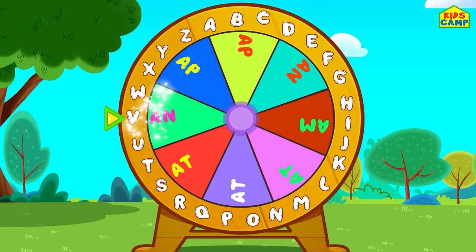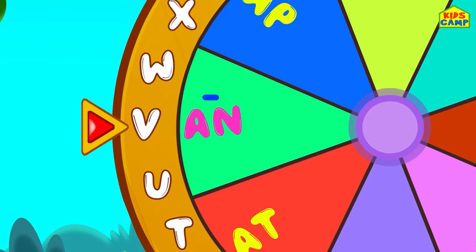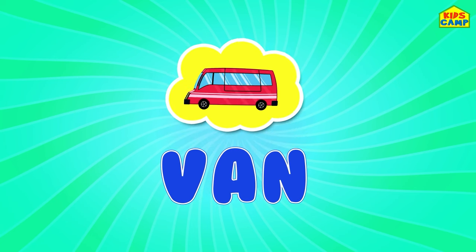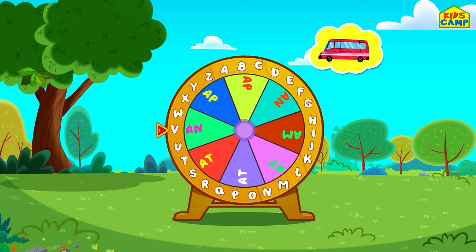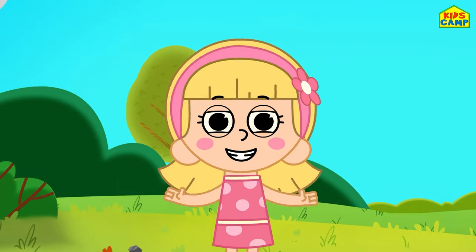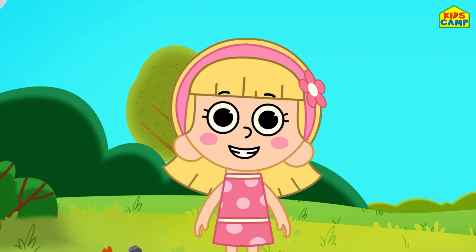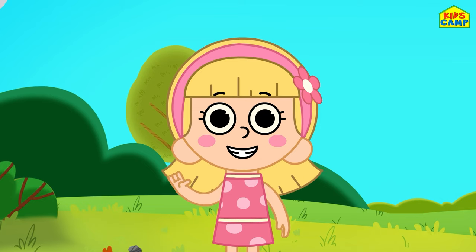It is a van! V-A-N! Van! That's right! Woohoo! We got all the words! We had lots of fun today! Yay! We learned some new words today! Bye!